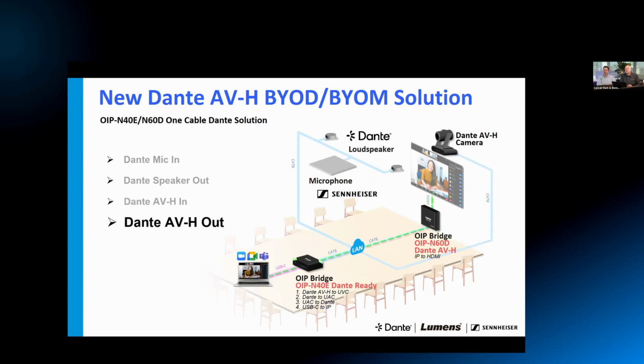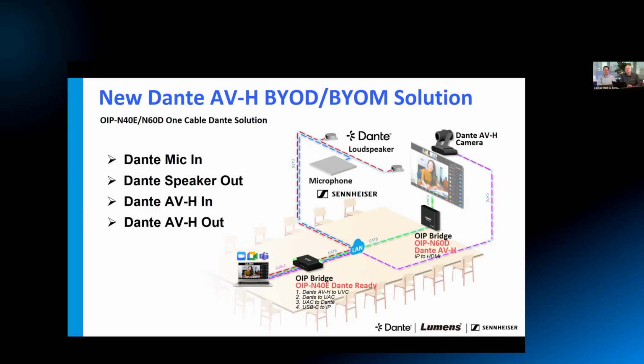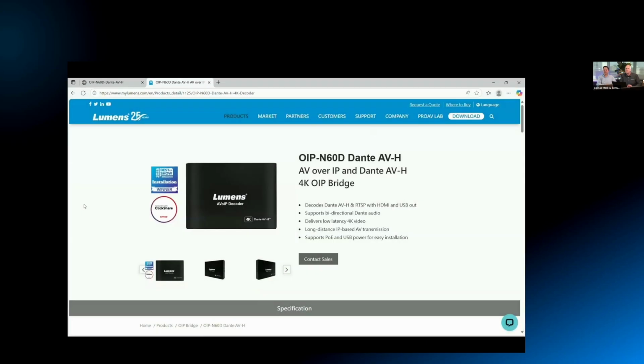You'll see Dante AVH out on there. Okay, that's all making sense. Okay, so let's show you the OIP N60 Dante AVH decoder that we have set up here with the CamConnect.